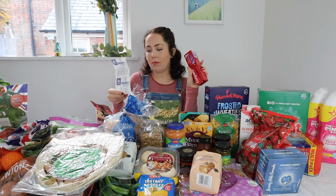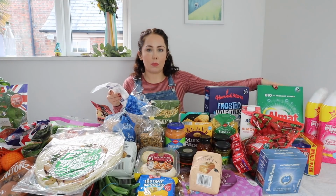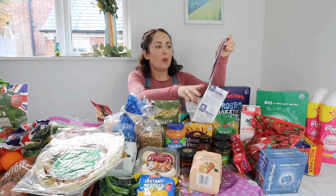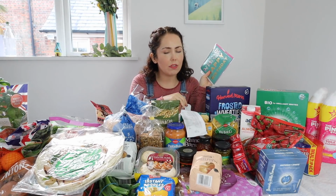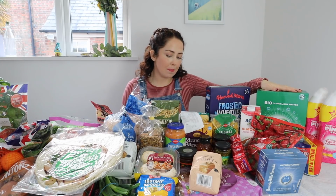Toothpaste. This Colgate toothpaste is £1.99. Washing powder, I love the washing powder from Aldi, £2.99. I also got 2 cards for some birthdays coming up for my niece and my brother-in-law. And these cards are actually really nice from Aldi. They're 99p each, so affordable for a nice card, to be fair.